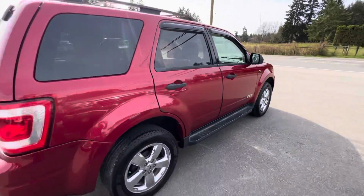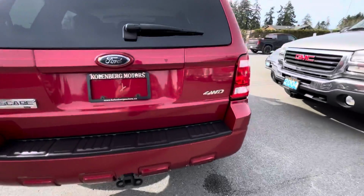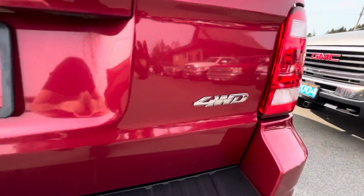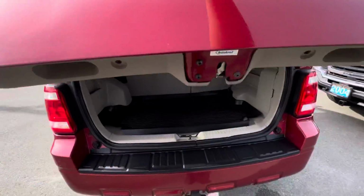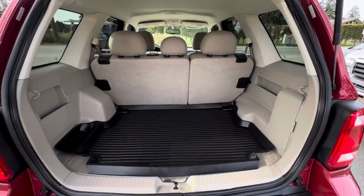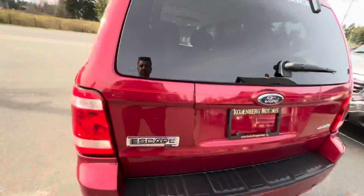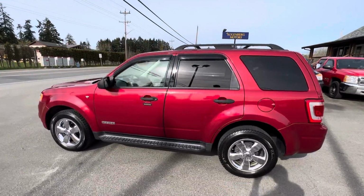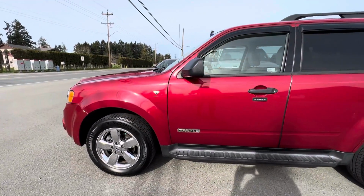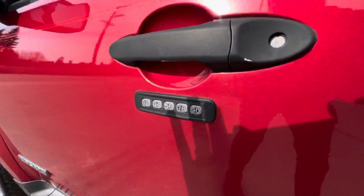Tinted privacy glass in the rear. Little trailer tow package. It also has the window visors as well. Has the keyless entry, key code.